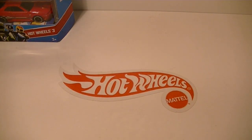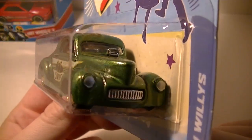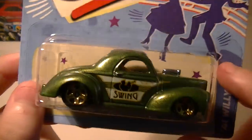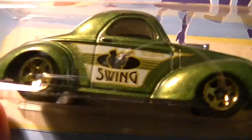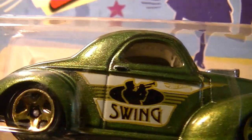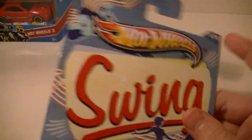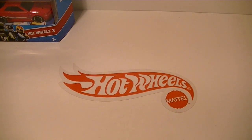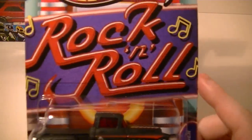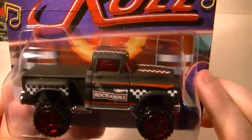Now for the 40s, we have Swing, and the car, 41 Wheelies. Nice detailed headlights on the front. Has a nice door panel on it, or tampo. So that's nice. Look at that card art. Isn't that sweetie sweet? Now from the 50s, got Rock and Roll, 56 Flash Cider. Isn't that nice? Or sweetie sweet?